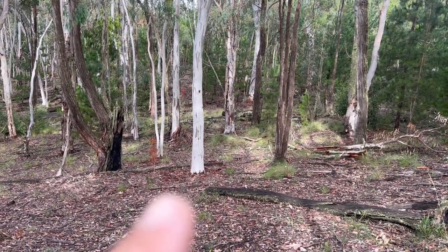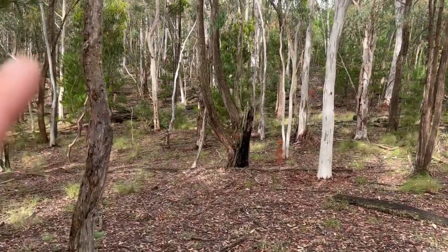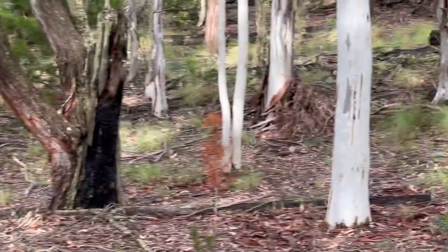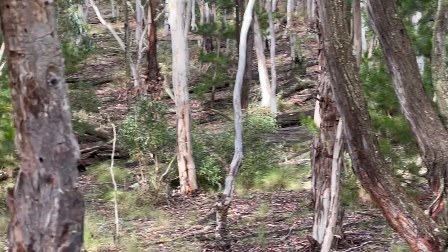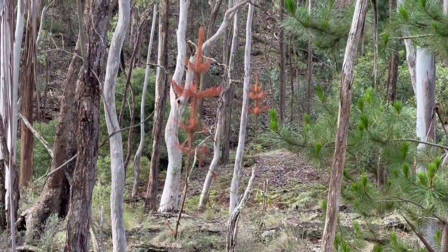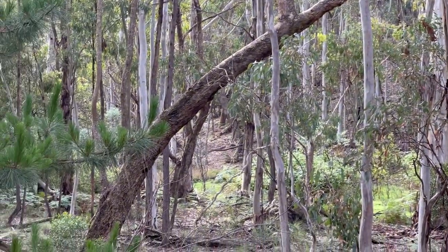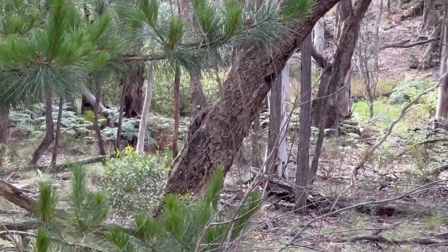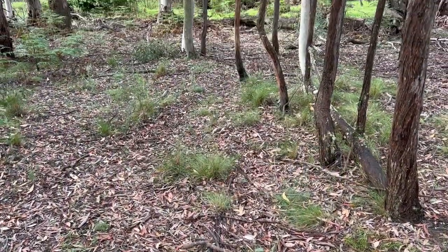Okay, so we have one rub tree, two rub tree, three rub tree, four rub tree. Very promising area here. So now two big ones here. And the thicker. And that's the one we want right there.